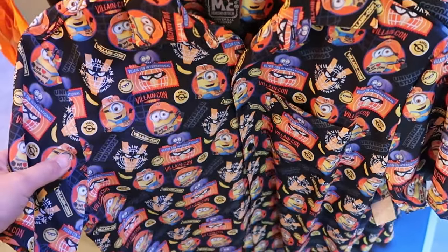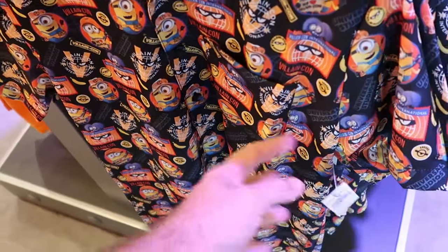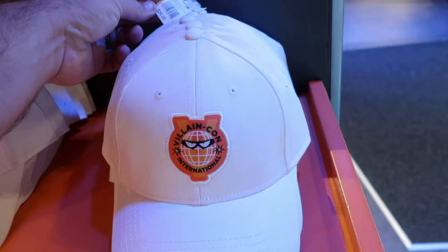This one is adult size for Villain Con with all the different minions and villains. This one is $70, but that guy there is as soft as silk. I love that. And they do have the matching white baseball cap here for Villain Con International for $26. If you are visiting Universal Studios Florida, definitely check out that attraction and all the incredible merchandise.